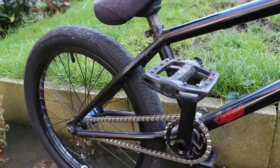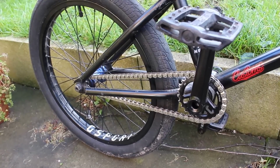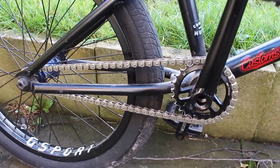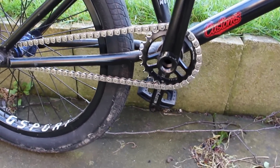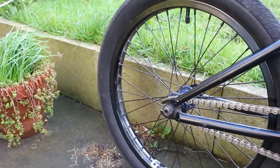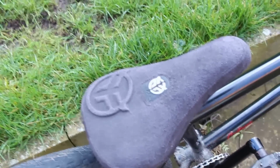Moving on down, Eclat pedals, Odyssey Thunderbolt cranks, 175. Eclat vent sprocket, I'm thinking. Yeah, I'm not sure about that, but it's a nice fixed sprocket, it won't break. KMC 510 chain, BSD laced to G-Sport in the back, Fitbikeco tyre. I have the Federal Royal seat with the little white Federal logo.